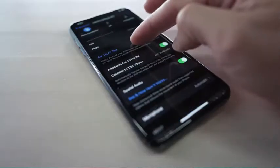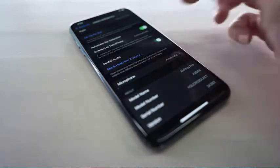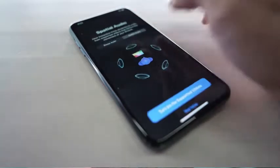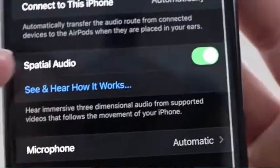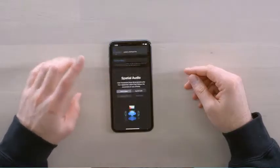Anyway, we scroll down here and now you've unlocked this spatial audio setting. So I'm gonna go ahead and click the see and hear how it works. Hear immersive three-dimensional audio from supported videos that follows the movement of your phone. Obviously you have various sensors capable of knowing where the phone is in relationship to your head. That's that kind of synergy, as they say in the, well, that's the corporate lingo, but I think ecosystem is the more frequent terminology in the tech realm. Anyway, see and hear how it works.